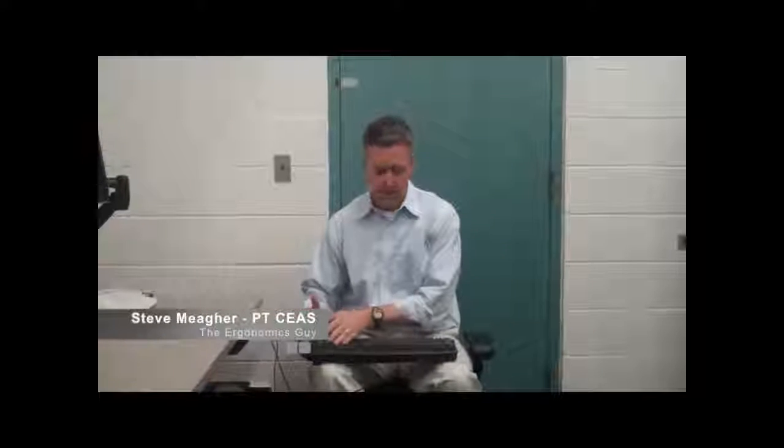This is a standard Dell keyboard. It has your character keys here, your number pad over here. This is what comes with Dell computers, HP. This is the standard. This is what everybody has. This works for most people. When they're typing, their shoulders are relaxed, wrists are straight and not really deviated outward, and your hands are on the home row right here.